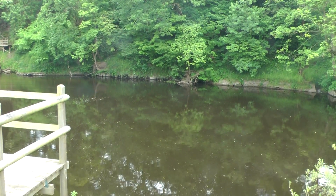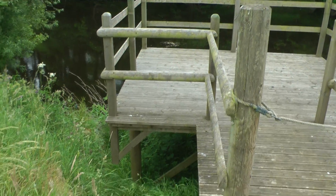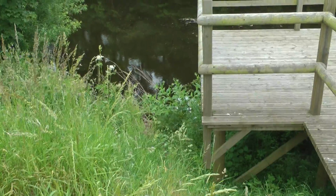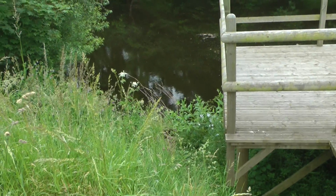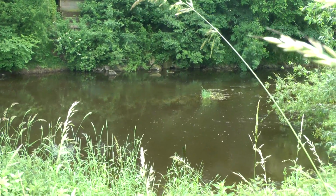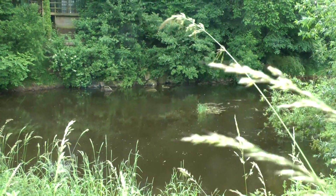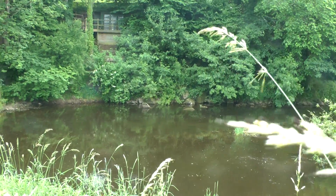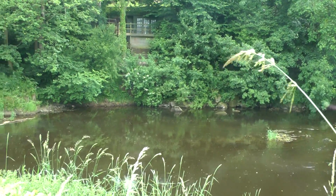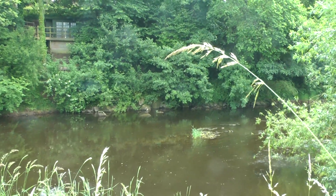There's a very deep pool in front of it. You can get down the left-hand side of this platform and fish down there. And 50 yards further up is access to the water here. Of course, at this time of year in June, it's very overgrown, but it looks very nice. It's got a little bit of pace on it there as well, both sides, and a sort of rocky island there in the middle.